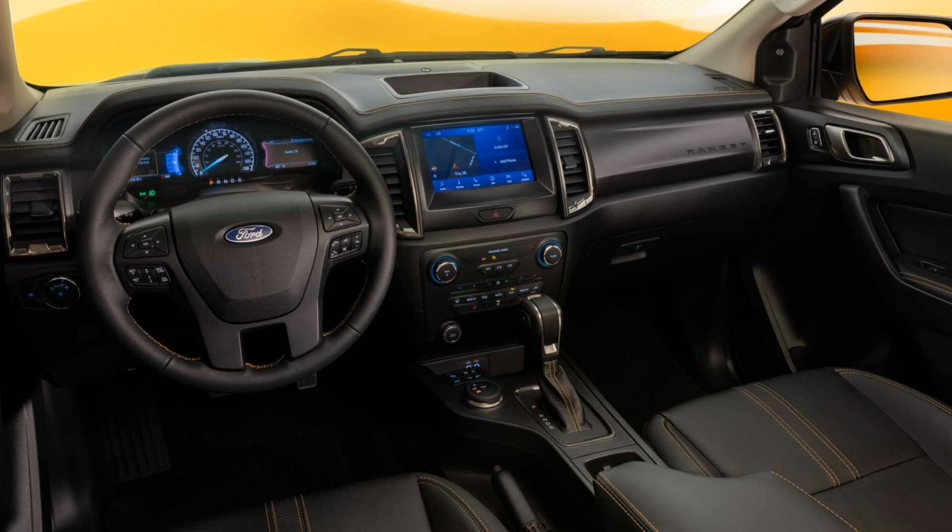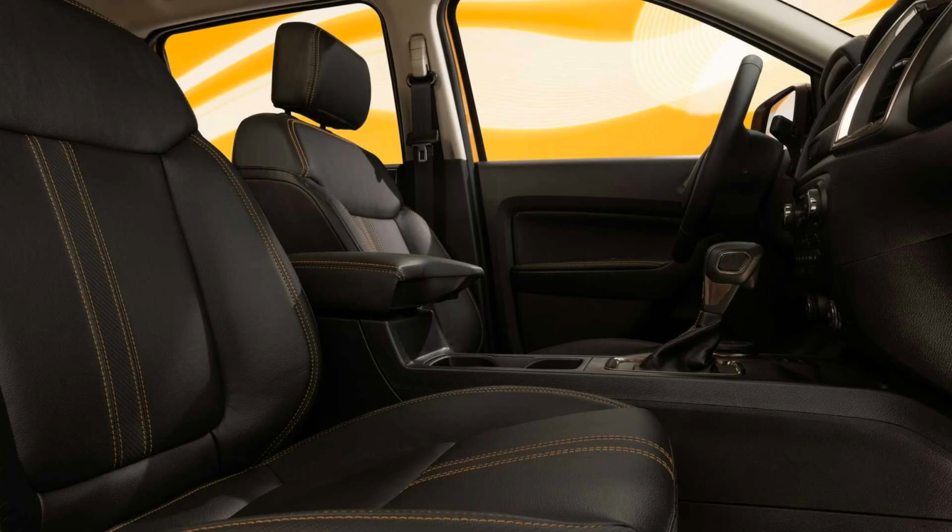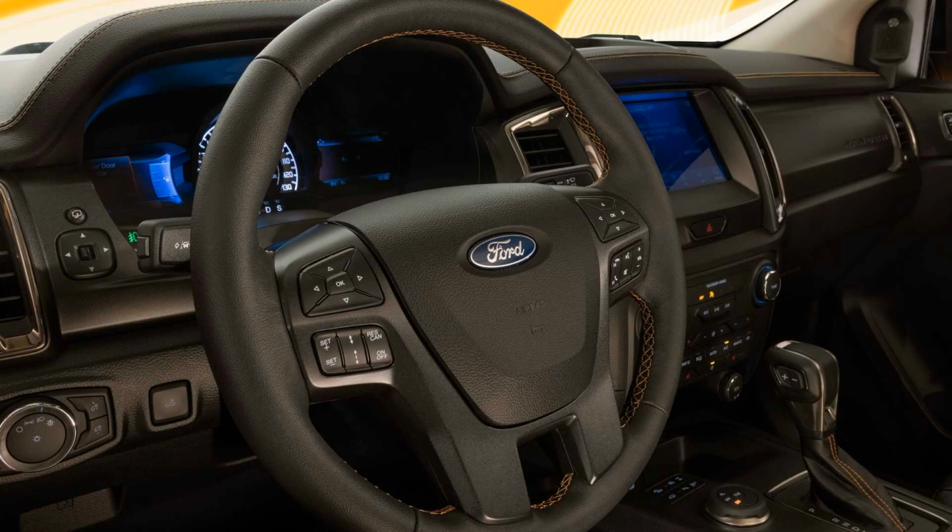The regular Splash package arrives with black and orange side graphics, 18-inch 12-spoke matte black wheels, and orange grille nostrils. Gloss black accents adorn the grille, bumpers, side view mirror caps, wheel lip moldings, and fender vents. Inside, the package adds orange contrast stitching throughout, including the seats, steering wheel, gear lever, and parking brake boot. Lariat models with the Splash package also receive orange accent stitching on the front and rear armrests and the dash.